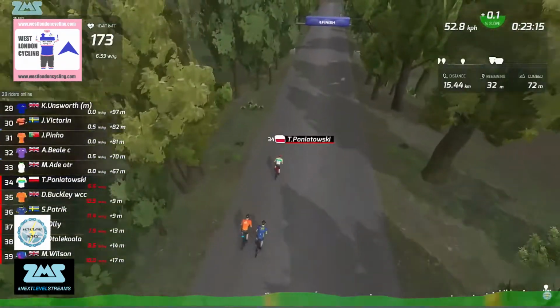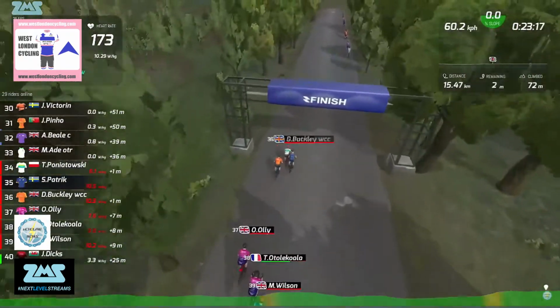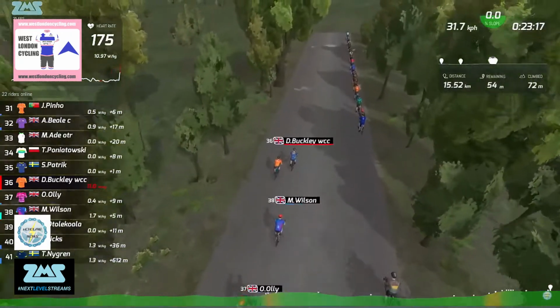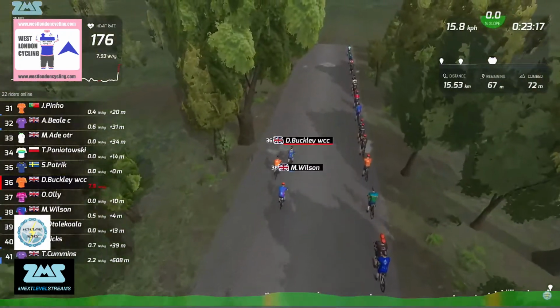86 metres left to go. Buckley's coming in fast, and I think Poniatowski's going to keep it to the line. I think it's Poniatowski and then Buckley, and then Ollie in those races.